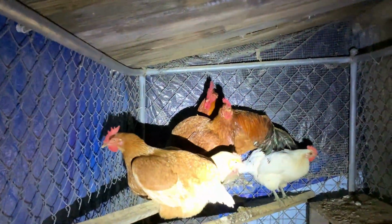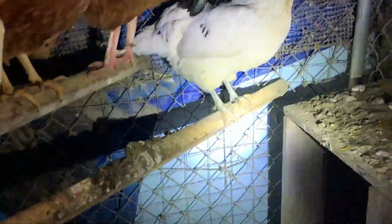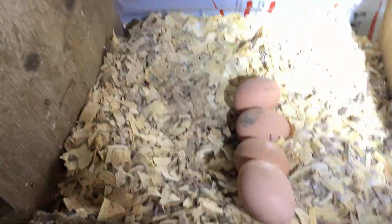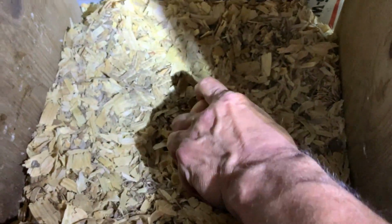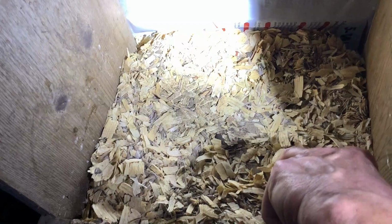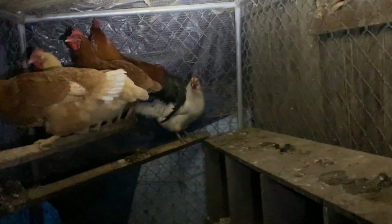Oh, everybody's up. Okay, I'll be real quiet. Don't peck me in the head while I'm getting eggs. Don't peck. Oh, hey, they all four laid. Look at that. Four eggs. All four eggs. Yay. Man, I did not think this through. I cannot do this with one hand. Oh my goodness. Oh, I got it. Okay. Go to sleep, little chickens. Go to sleep.